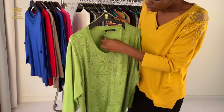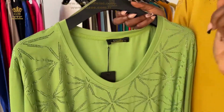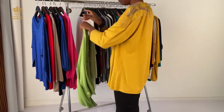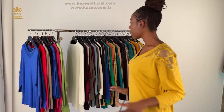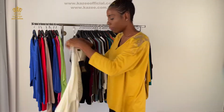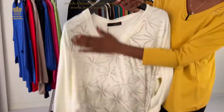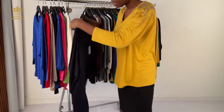And big people can wear it. We have it in SSL, SL, L, and extra 3 large, which means big people can wear it. Small people like me can wear it at the same time, and it gives a fit. Here is another one, still the same design but different color. Here is the white. And here is another design.